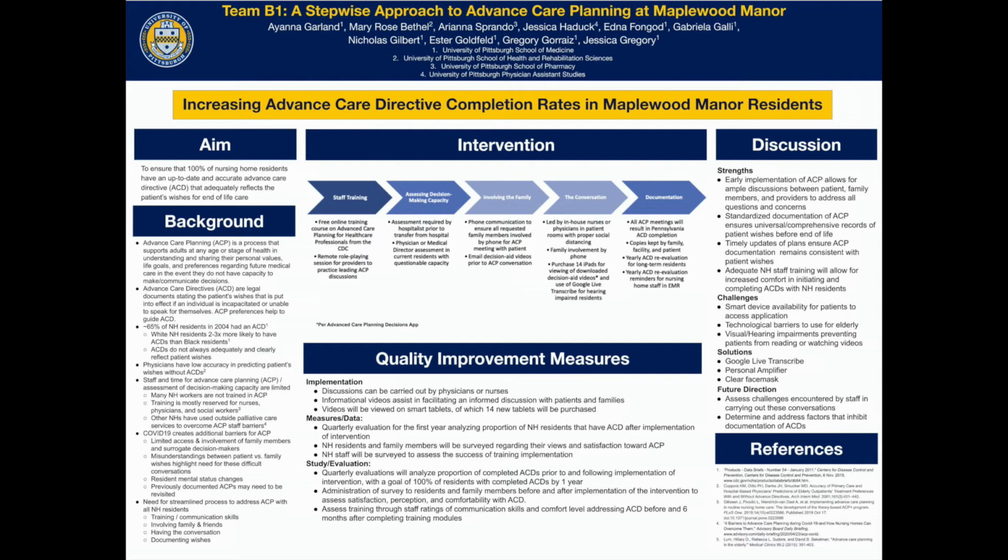Our quality improvement goals involve assessing our success at achieving our goal of documenting 100% of ACDs for our nursing home residents after 1 year. We will track our progress through quarterly evaluations over the first year of implementing our plan to analyze the proportion of all residents that have completed advanced care directives. We will also be distributing surveys before and after the intervention to assess the stakeholders' experience in completing an ACD, as well as the comfort level of staff in initiating and completing advanced care planning.